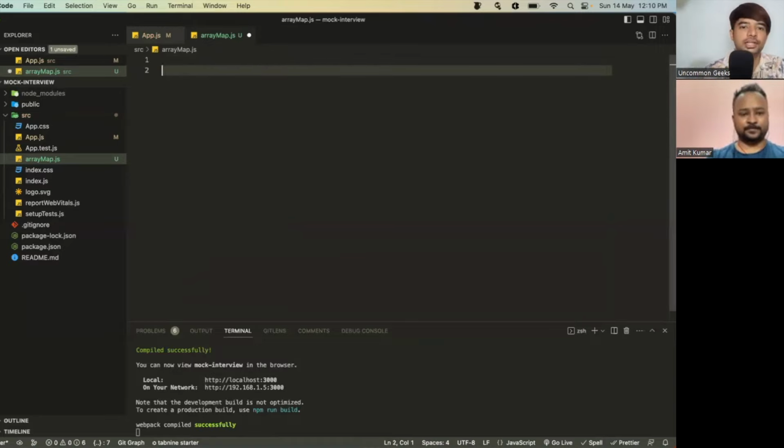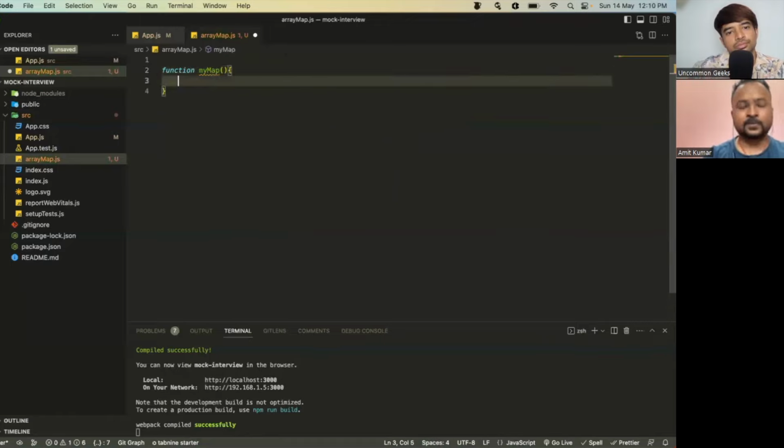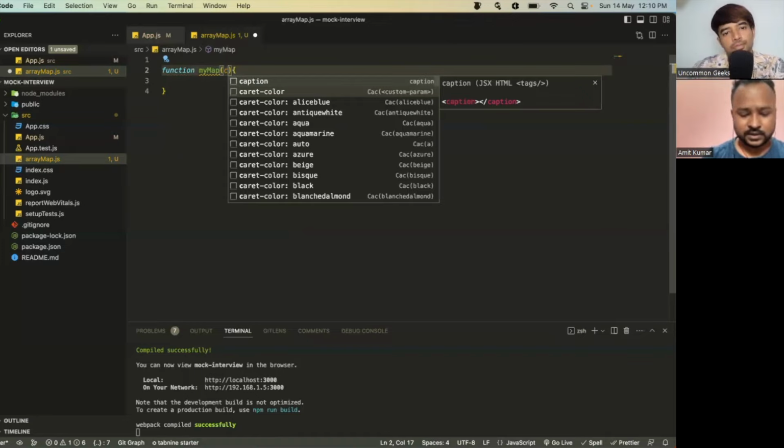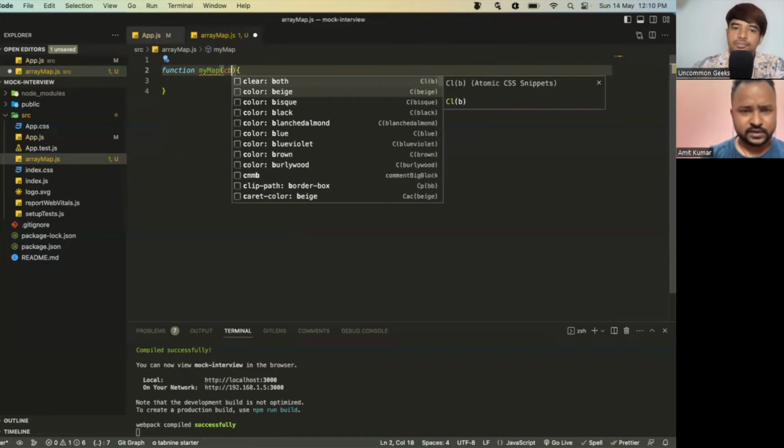Okay. It's straightforward. Please write a polyfill. Okay, polyfill. So let me do. Just writing function myMap. Okay, so map will take and call that function. That's one thing. I think that's the only thing. It will take and call that function.